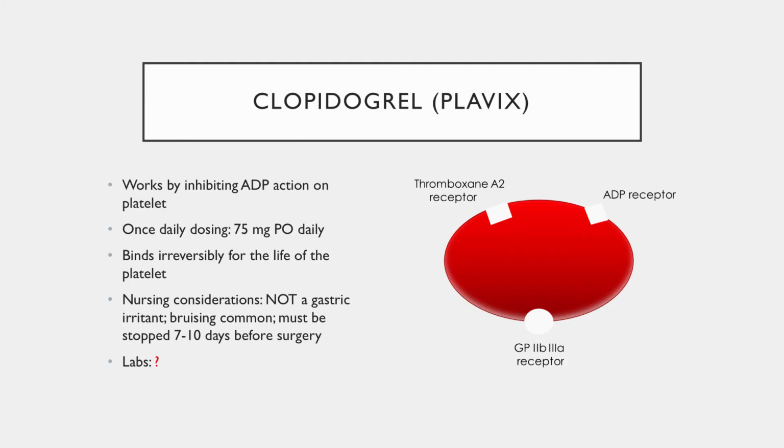antiplatelet agent. So why do we sometimes use PLAVIX and aspirin together? Well, if they're both antiplatelet agents, how can that be useful? Well, it's useful because they hit 2 different receptors, right? We talked about the thromboxane A2 receptor with aspirin, and now the ADP receptor is the one that we're going to hit with the PLAVIX. So clopidogrel has a once daily dosing of 75 milligrams. Again, this also binds irreversibly for the life of the platelet.